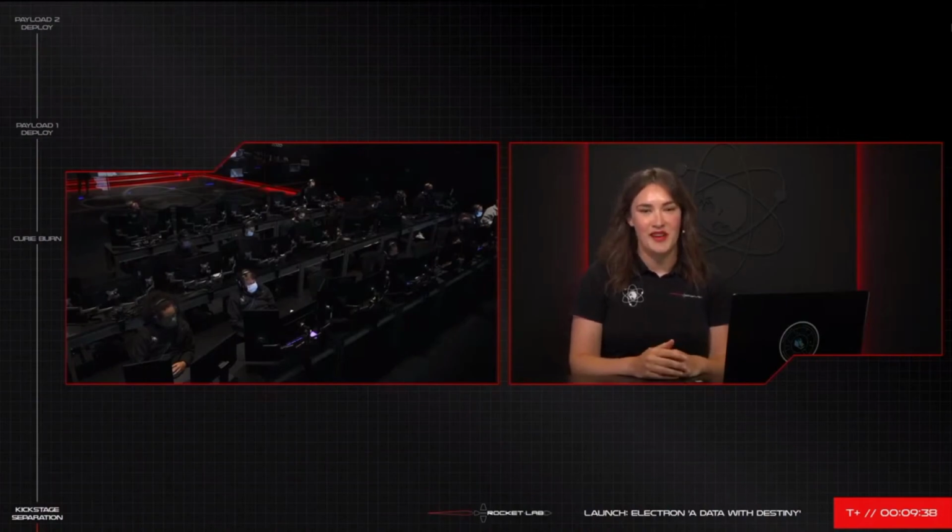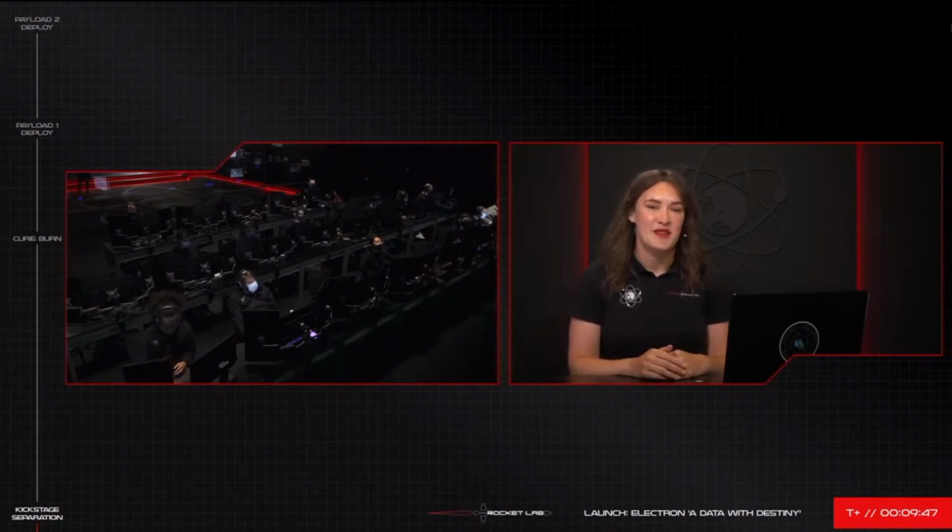We'll take a bit of a break now and leave you with the tracking data of where the kick stage is over Earth. If you've got a telescope handy and the kick stage is over your part of the world, see if you can spot it in the night sky.